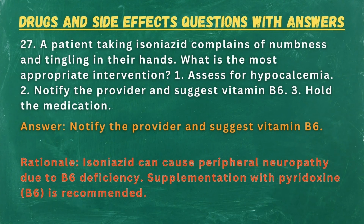27. A patient taking isoniazid complains of numbness and tingling in their hands. What is the most appropriate intervention?